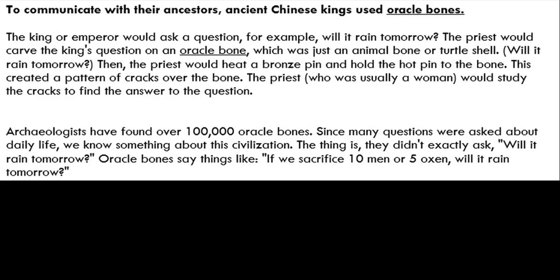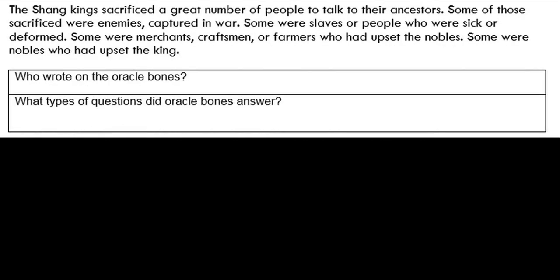Some of those sacrificed were enemies captured in war. Some were slaves or people who were sick or deformed. Some were merchants, craftsmen, or farmers who had upset the nobles. Some were nobles who had upset the king. Answer the 2 questions at the bottom of your page and be prepared to discuss.